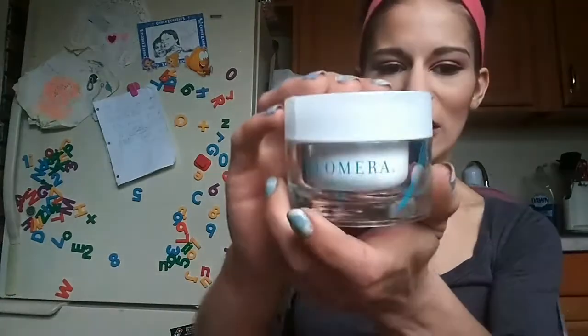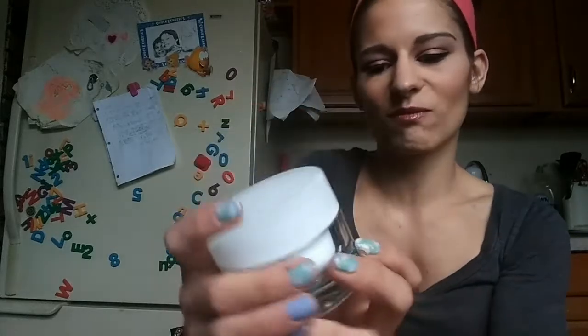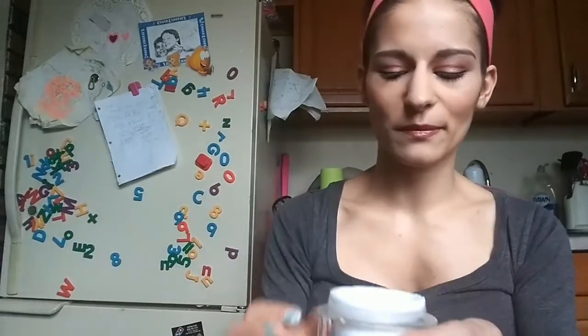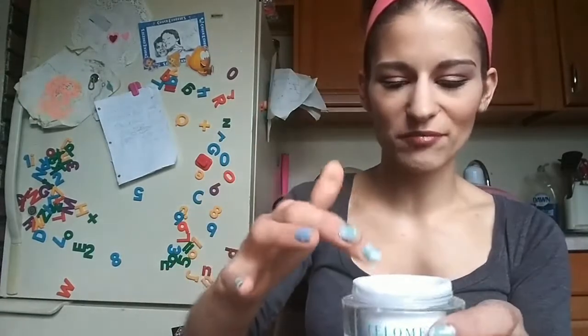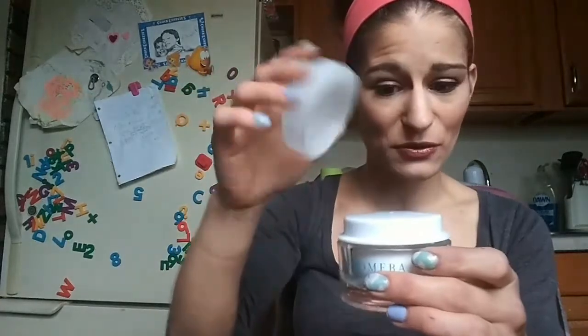Next, this was a surprise for me. It's the Telemera skin, it's like a face cream. My initial review on this stuff wasn't very favorable, because it's kind of runny and it is a little greasy. Let's not even sugarcoat it. And terrible packaging too. Check this out.